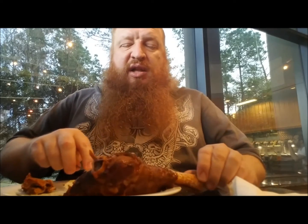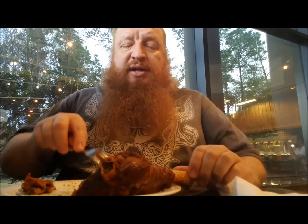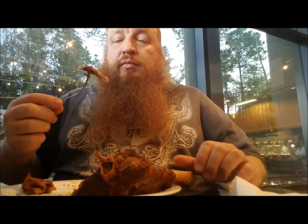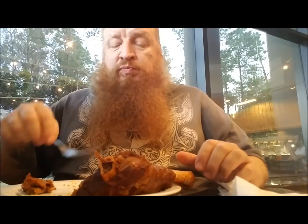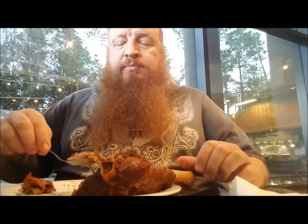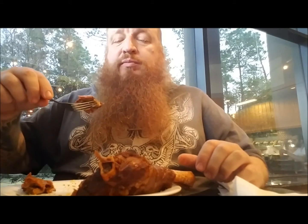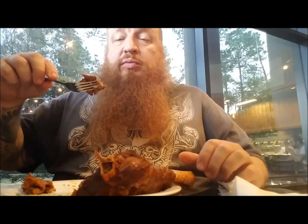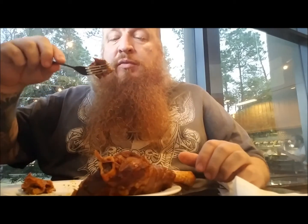Well, let's get into this lamb. Very tender, very, very tender. As you can see, it just fell off the bone. They got big old shanks sitting in some kind of sauce.